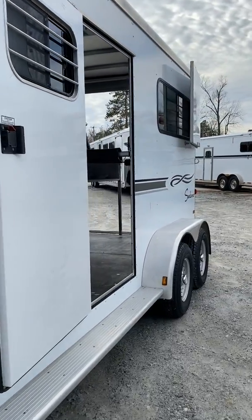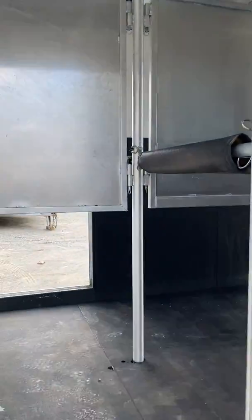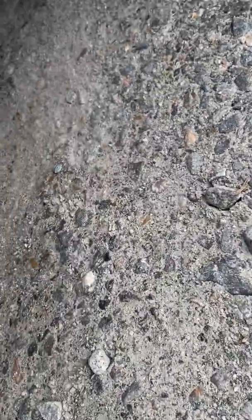Straight load. It's got a steel frame and aluminum skin. And the steel frame on this trailer is immaculate. I'm actually going to show you a little bit of that.